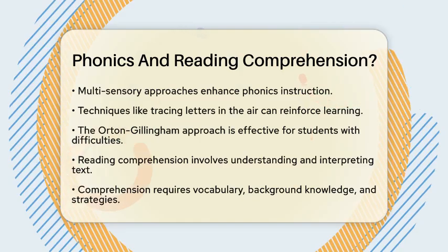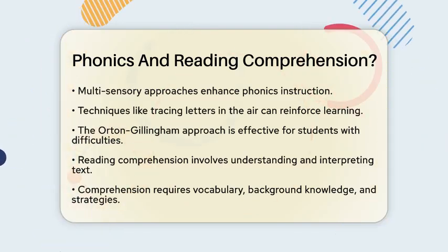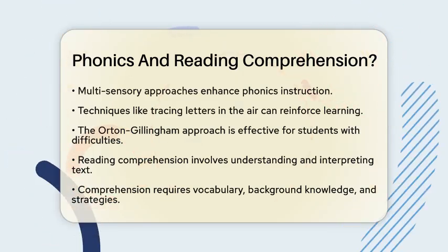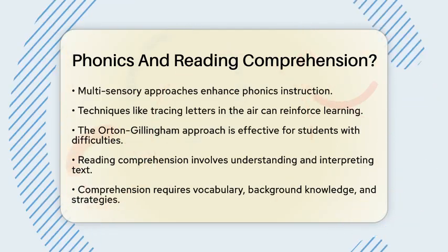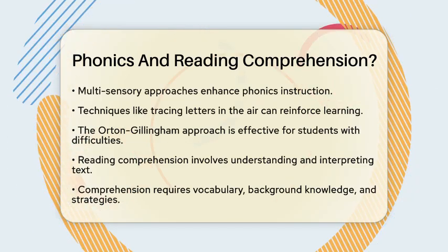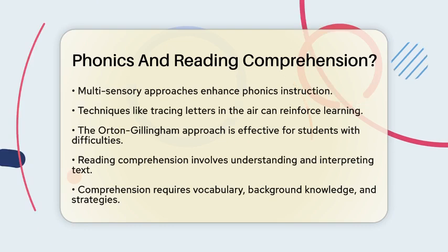Now, let's talk about reading comprehension. This skill involves understanding and interpreting the meaning of text. It goes beyond just decoding words. Students need to have a good vocabulary, background knowledge, and the ability to use strategies like summarizing, predicting, and questioning. Effective reading comprehension instruction includes teaching these strategies explicitly.